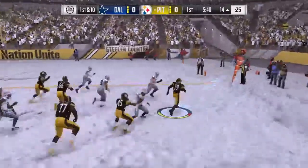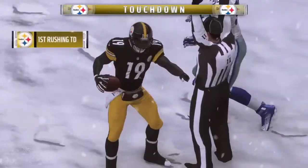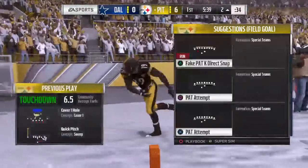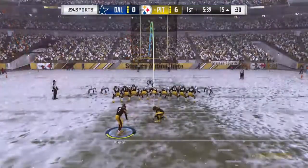Now they'll run it on the toss. Go ahead. And he's going to take it in for a Steeler touchdown. A great play there. A 13-yard touchdown run. And the Steelers have taken a first-quarter lead.